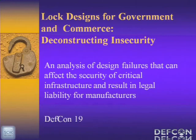And we're going to talk today about some engineering problems regarding one company as an example. We're not intending to pick on this company. We don't have any issues with them. They've been around for a very long time. But they're a prime example of what we call insecurity engineering. And so we're going to go through a lot of slides and some video today to talk about design problems that can cause real problems both from a liability standpoint and from a security vulnerability standpoint.